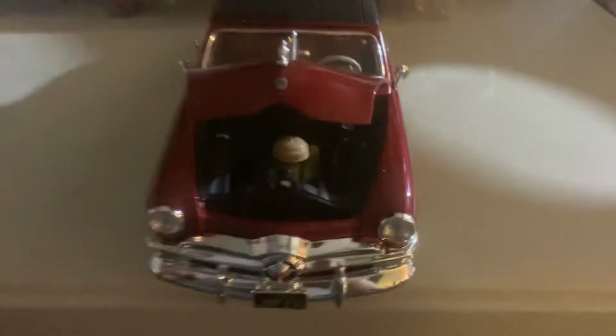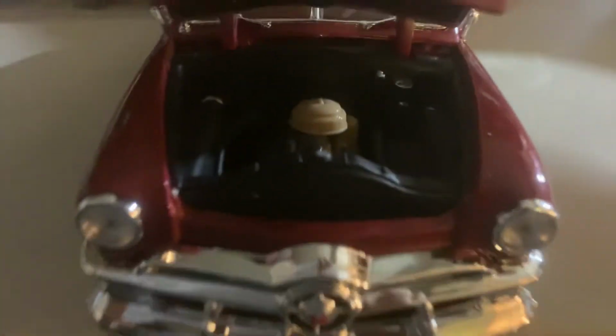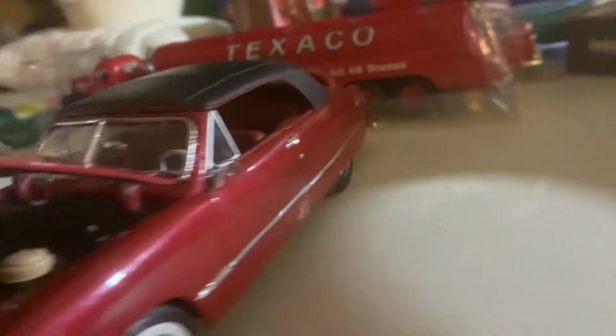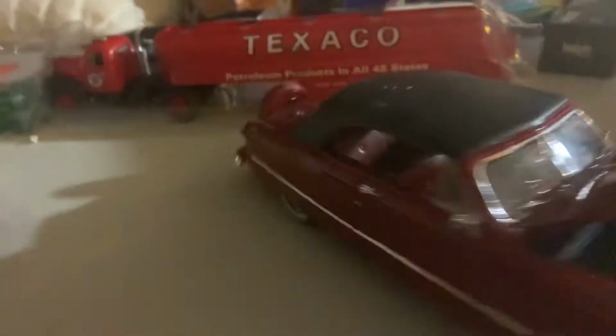Hey guys, today we will be documenting about an engine I have in this car. This one is a 1954 Ford, and my first video of this car got kind of ruined, but it is okay anyways. So, here's the cool thing about the car. The door opens. I shouldn't have slammed that.